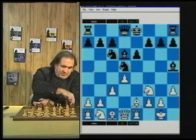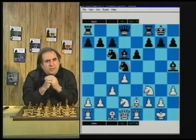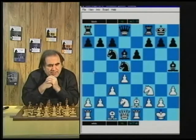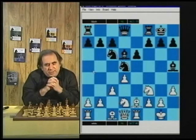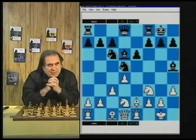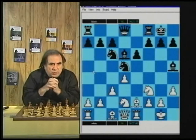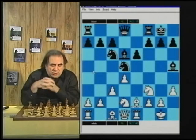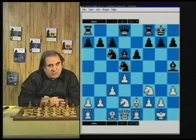White is going to go rook e1, black castles. Suppose white goes knight d2. Notice one thing here, that white has some space advantage. Black has a space disadvantage, there were too many pieces on the board. And when there are a lot of pieces on the board, space advantage may be very significant. Because when you don't have much space, you have a problem maneuvering and playing your pieces when it becomes crowded.